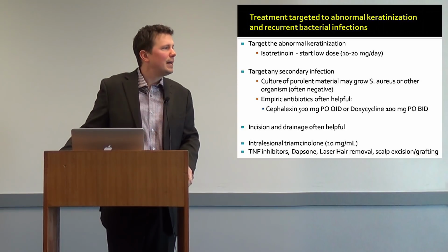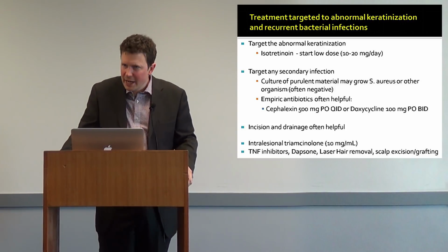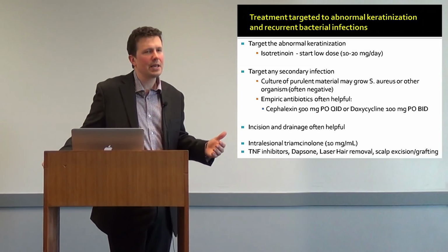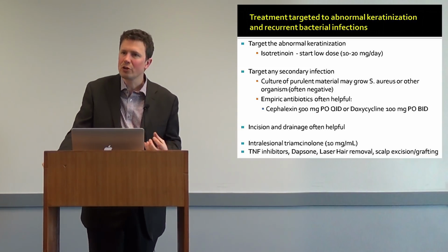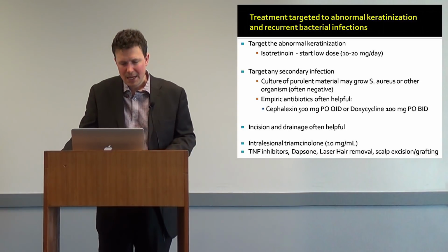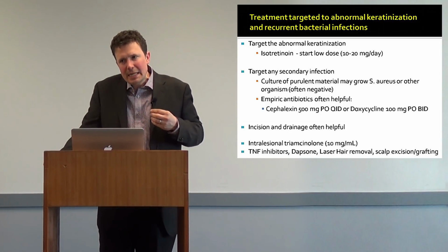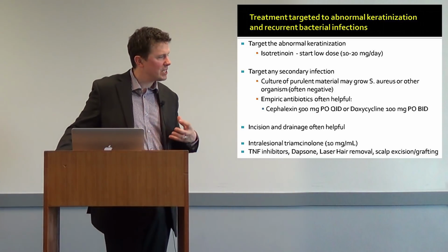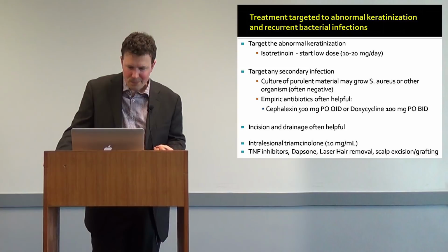Despite all of this pus, and despite all this drainage, many of these patients, when you swab these areas, they come back sterile. They do not grow bacteria, which is often surprising. The drainage is often sterile. The infection, if there is a true infection, is a secondary infection.